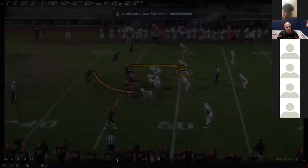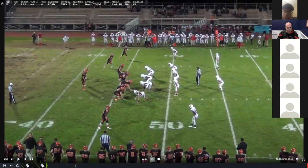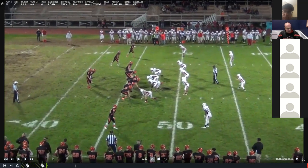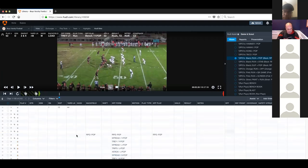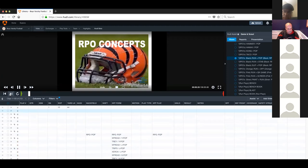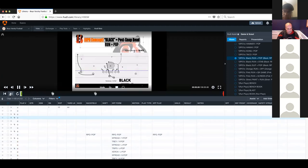I'm sorry, guys. When we're running our pop series, this is our black concept. We are reading the backside inside linebacker. Okay? So maybe I should have shown you this way. I wasn't prepared for this, but it's probably easier teaching it this way.